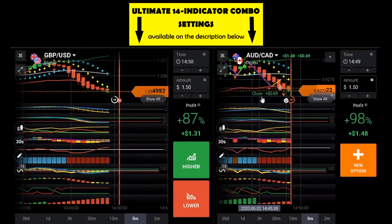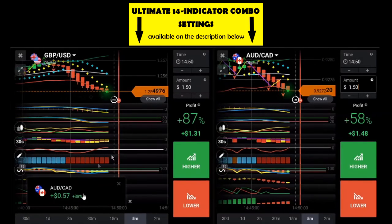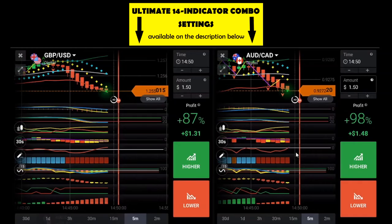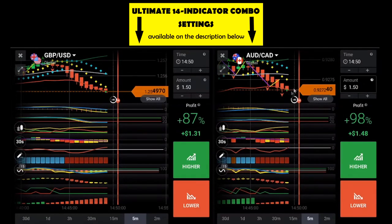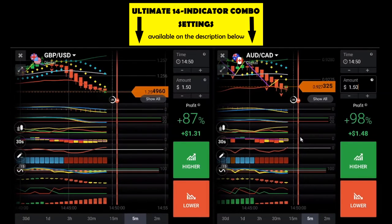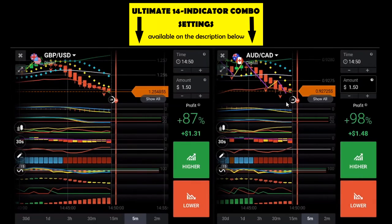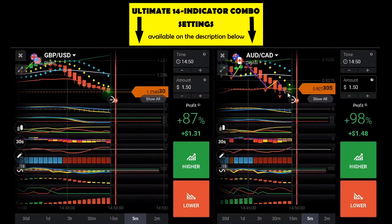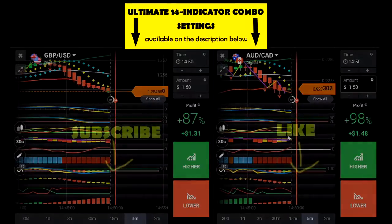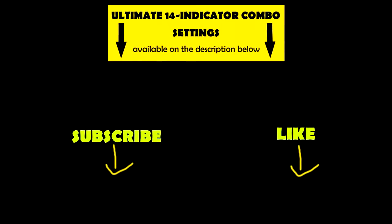Yes, I think he got this trade, but out of skepticism, he closed it with 38% instead of leaving it to the end. Now he was skeptical, but if he left it to the end, I think he could have gotten a trade as well. But that's the advantage of trading digital options.